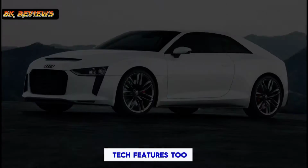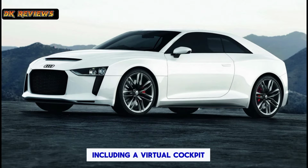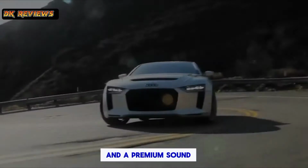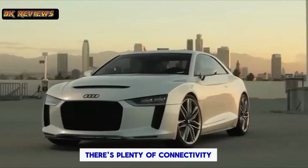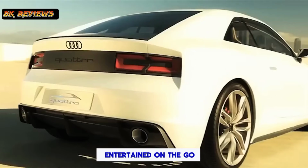There's a bevy of tech features too, including a virtual cockpit display, a head-up display, and a premium sound system. And of course, there's plenty of connectivity options to keep you entertained on the go.